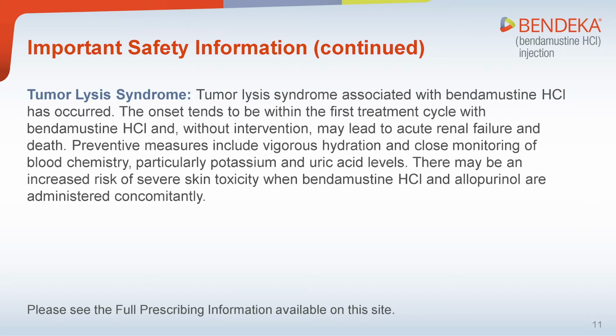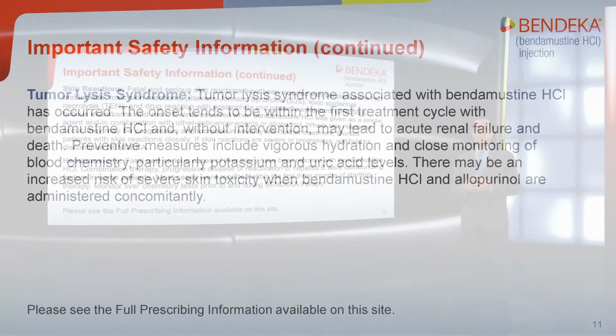Tumor lysis syndrome. Tumor lysis syndrome associated with bendamustine hydrochloride has occurred. The onset tends to be within the first treatment cycle with bendamustine hydrochloride and, without intervention, may lead to acute renal failure and death. Preventive measures include vigorous hydration and close monitoring of blood chemistry, particularly potassium and uric acid levels. There may be an increased risk of severe skin toxicity when bendamustine hydrochloride and allopurinol are administered concomitantly.